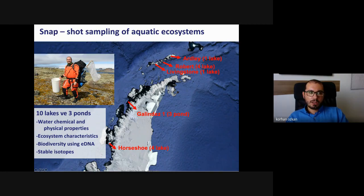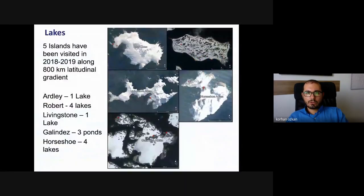And as I told you, at each location, some of them are opportunistic, so we had very, very small time available to do the samplings during the stop of the ship, a few hours from time to time. But I tried to sample as much as possible, including the water chemistry and the physical properties, major organism groups, and eDNA samples, and stabilized those. So this fieldwork has been conducted on these five islands.